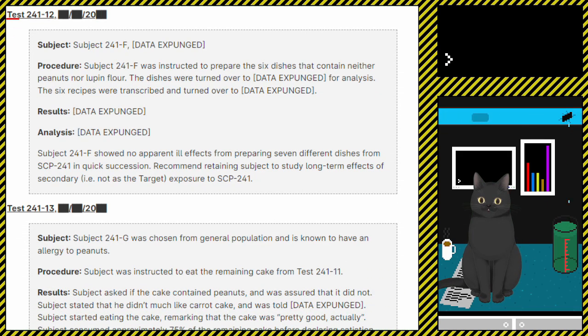Test 241-12, redacted date in the 2000s. Subject 241-F. Procedure. Subject 241-F was instructed to prepare 6 dishes that contained neither peanuts nor lupin flour. The dishes were turned over to. For analysis, the 6 recipes were transcribed and turned over to.